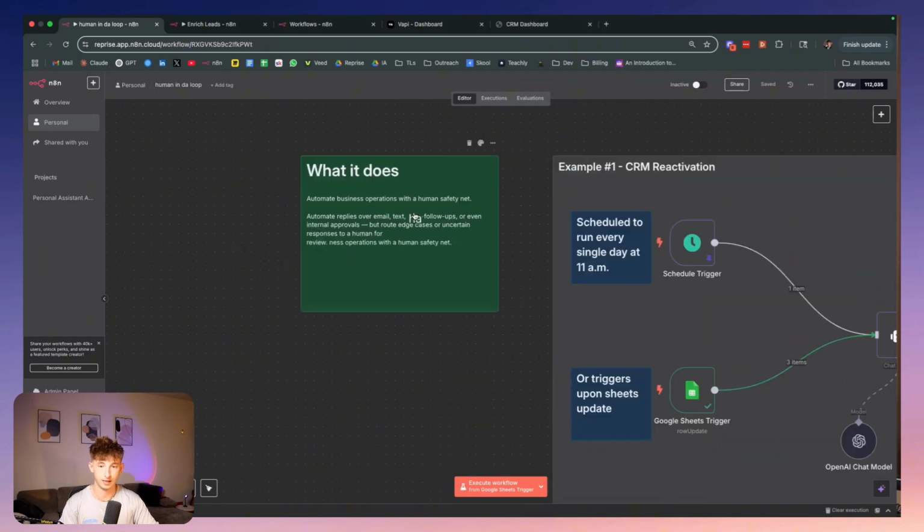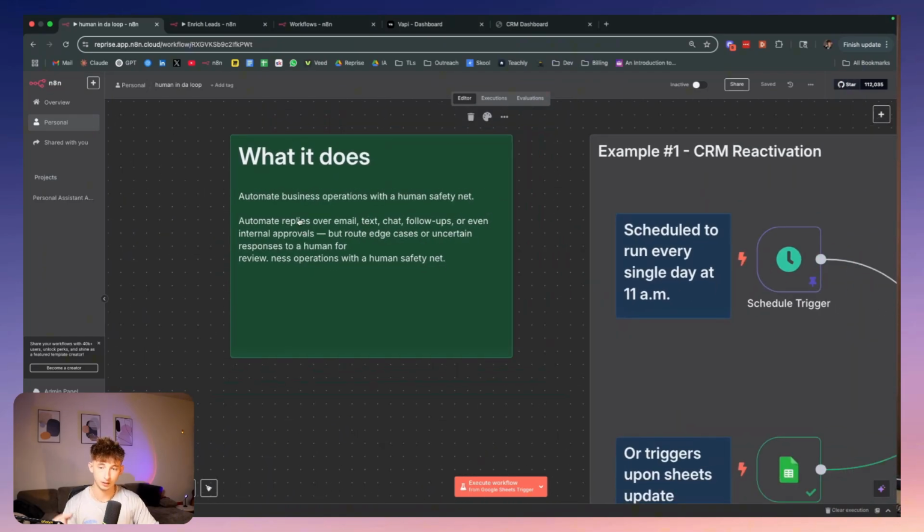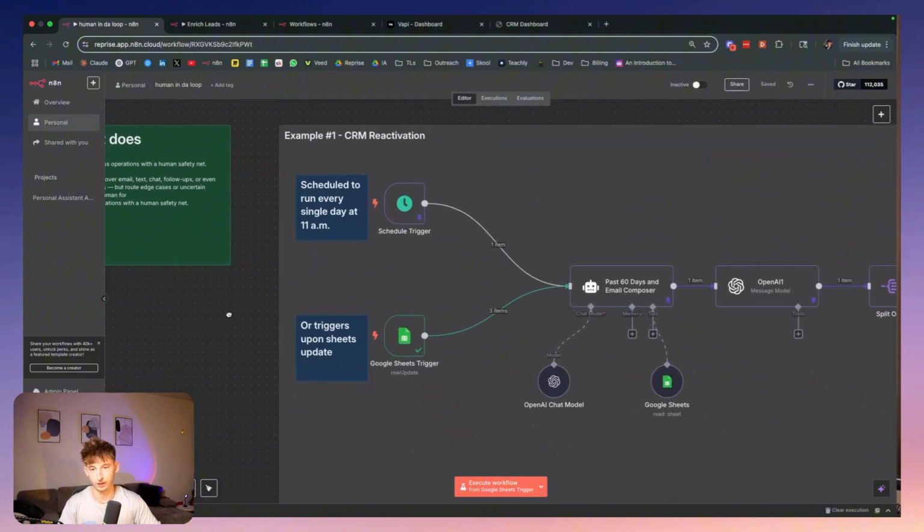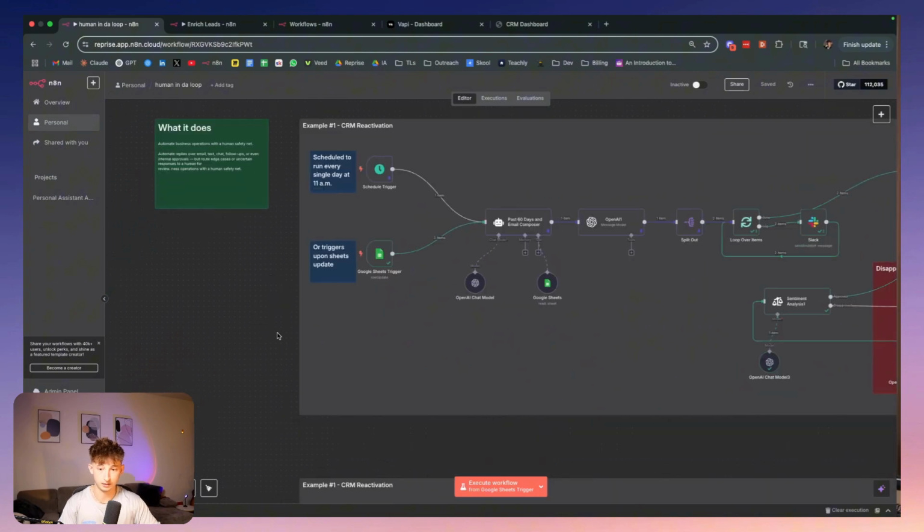So the first one that we are going to be walking through is Human in the Loop. Now, to break down what this is doing, it is going to automate business operations with a human safety net. So what we can do is automate replies over email, text, chat, follow-ups, or even internal approvals, but route edge cases or uncertain responses to a human for review, hence the Human in the Loop name that I gave it. And as we can see right here, I have used a couple examples.